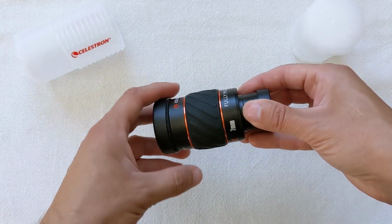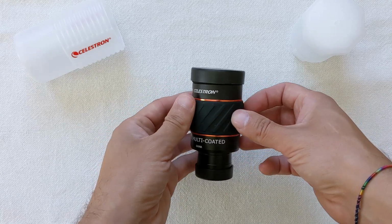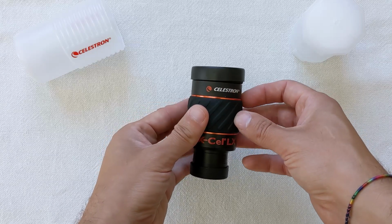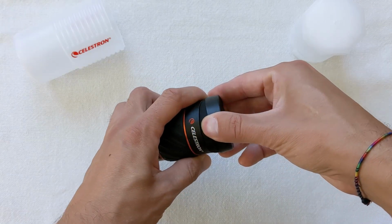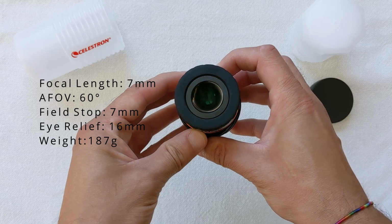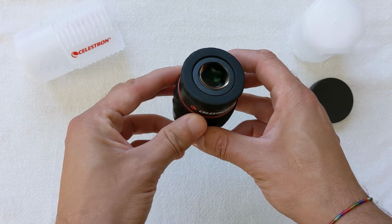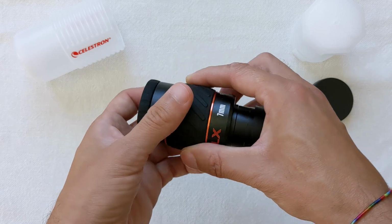The field of view is also sharp right up to the edge. I like the adjustable eye guard that can be resized by twisting the eye cup very much. I also love the fact that the edges of the lenses are blackened. This enables bright views with high contrast and with no internal reflections whatsoever. This being a feature that usually only more expensive eyepieces have.